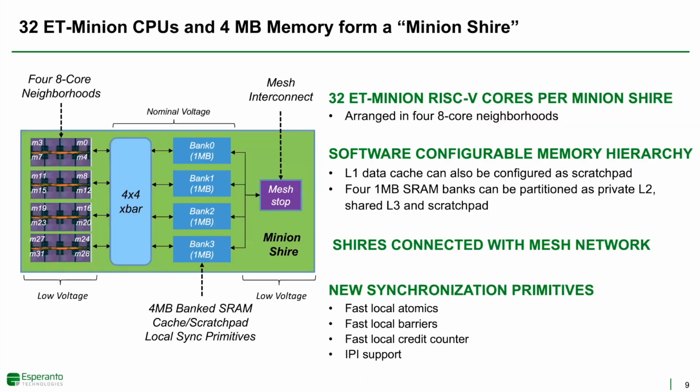Now, 4 of these 8 core neighborhoods are put together along with 4 megabytes of memory to form a 32 core minion shire. Each bank can be partitioned by the software to be either an L2 private cache to that shire, scratchpad memory, or L3 cache globally accessible across the entire chip via global shared address space.